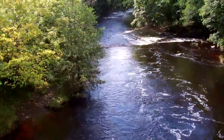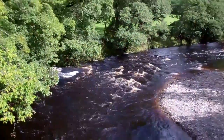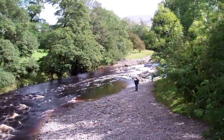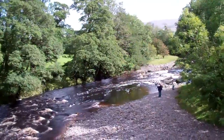Downstream. And the view upstream. People enjoying themselves on the shingle beach. So a very nice place to come for a picnic, and it's a very nice place to cycle.